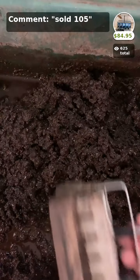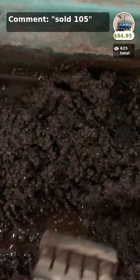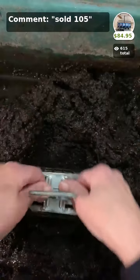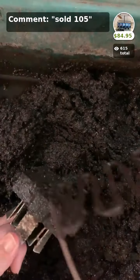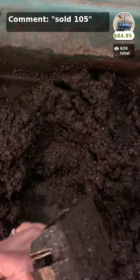Now, first I'm going to show you how I use, this is the one that Bobo uses. This is the 3/4 inch blocker. And this is the one that we use probably more than any other. And I typically like to push my blocker down into the soil twice to make sure that the little individual chambers that are there are actually full.